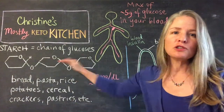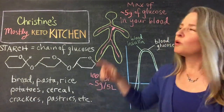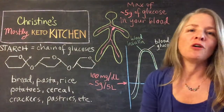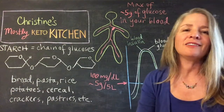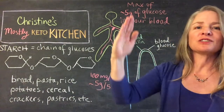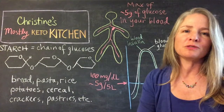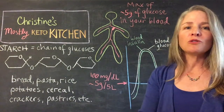Okay, so if starch is glucose, then that means that we've got 18 grams of glucose coming in. Well, what did I say it was? Oh, it was only 5 grams of glucose in our whole body? Oh, well, that's pretty amazing then, because if you eat 18 grams, that all of a sudden is going to super jack up the amount of glucose that's in your blood. And that's what happens when we eat starchy food, and that's totally normal.